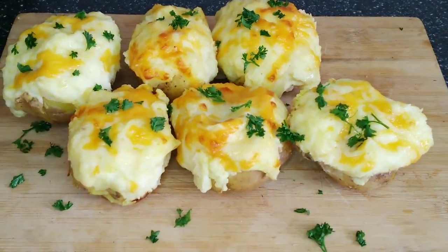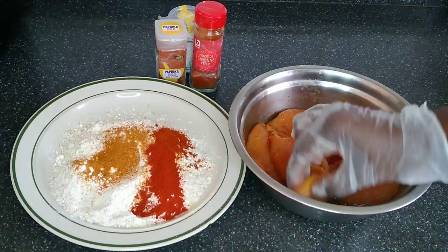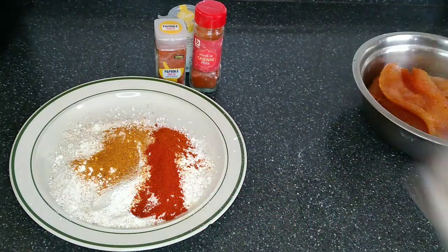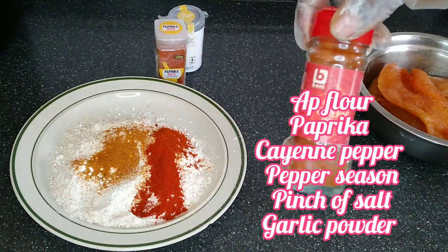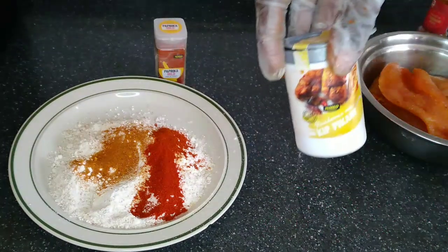Here I have another item done, my double baked potato, yes. Moving on to my crispy fried chicken breast. I already added my seasonings of choice. And to my flour, the seasoning I'll use will be on the screen. And I'm just going to mix that together.